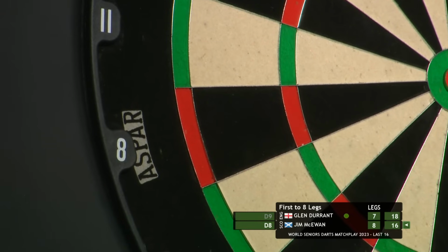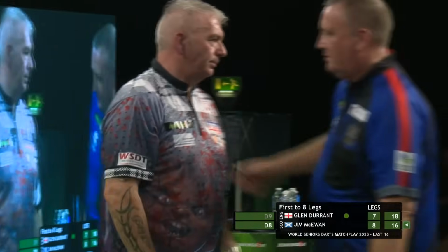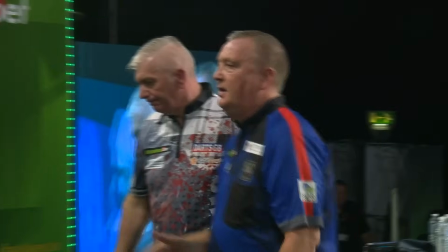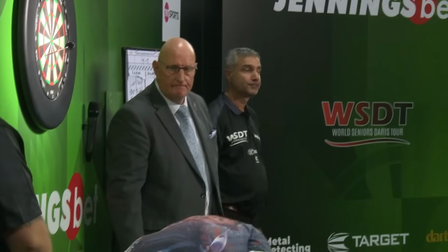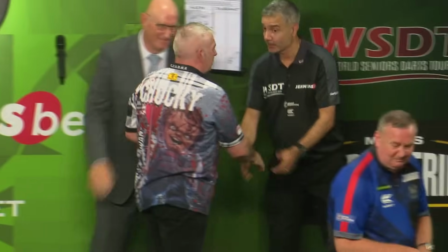Well, he hit this accidentally in the previous visit. He hits it intentionally and brings an end to a real tense tussle here at the World Seniors Matchplay. Glenn Durrant showed signs, showed flashes, showed fight. But the fight was won by that man, Chucky, Jim McEwen, on his debut in a World Seniors event.